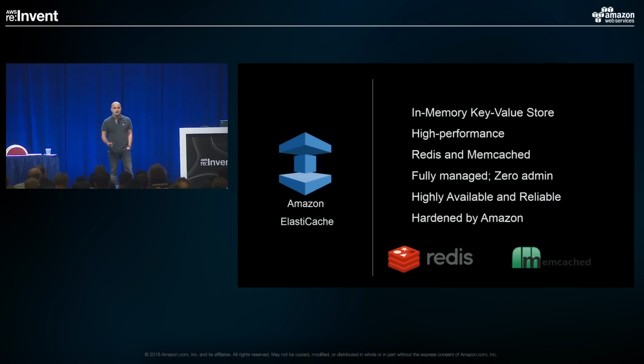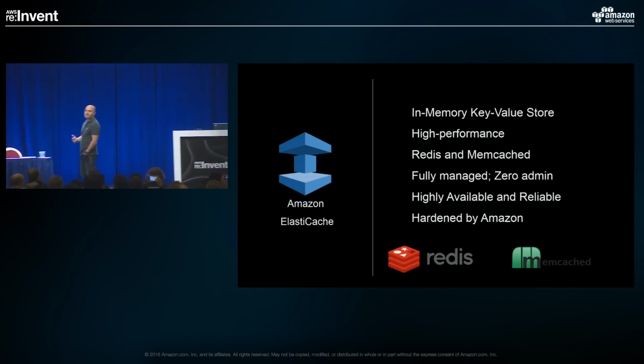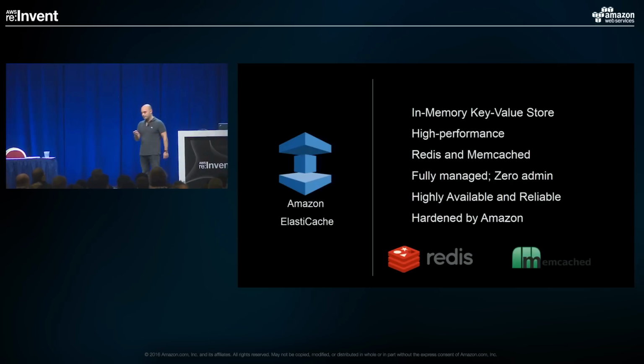What is Amazon ElastiCache? It's a managed service. It supports the two most popular key value store engines, which are Redis and Memcached. It's fully managed. What that means is you don't have to worry about anything besides your data and the size of your cluster. It is highly available, reliable, and it's managed and hardened by Amazon. We're going to talk about what that exactly means in a later slide.